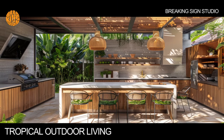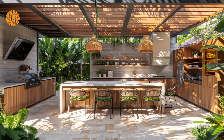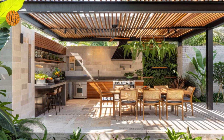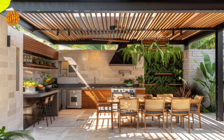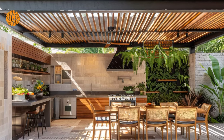Tropical outdoor living. In an era where the pursuit of indoor-outdoor living has become a hallmark of luxury and sophistication, the concept of transforming one's outdoor spaces into seamless extensions of the home has captured the imagination of homeowners and design enthusiasts alike.